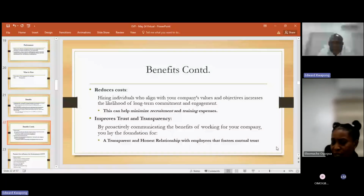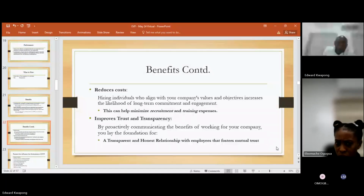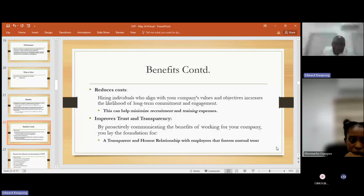Okay. It improves trust and transparency. By proactively communicating the benefits of working for your company, you lay the foundation for transparent and honest relationship with the employee, and this fosters mutual trust. There is a need for trust between the two parties to the employment contracts, the employee and the employer. And when there is a good employee value proposition, that trust is consolidated, and the parties become honest and transparent to each other. We are in it together. We swim or sink together, all right?